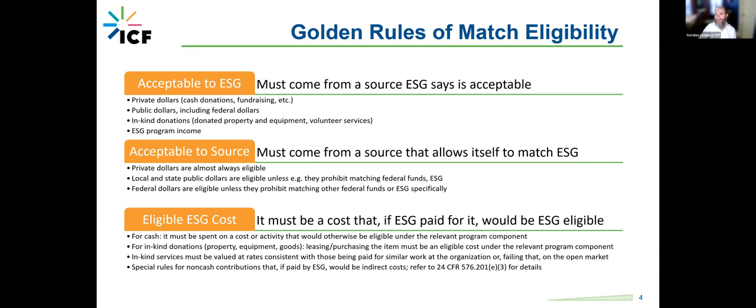Golden rule number one is that it has to be acceptable to ESG. Acceptability is defined in the ESG program interim rule. Acceptable sources are private dollars like cash donations and fundraising, public dollars, which include other federal dollars, but also state dollars, so state general purpose revenue, local general purpose revenue, in-kind donations, which again includes donations of property and equipment, but also volunteer time, and finally ESG program income.